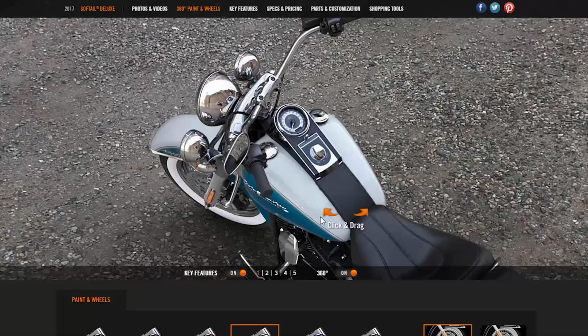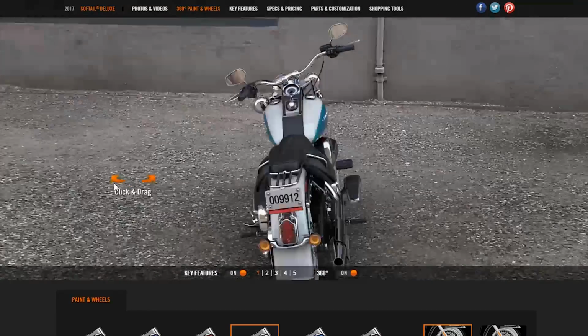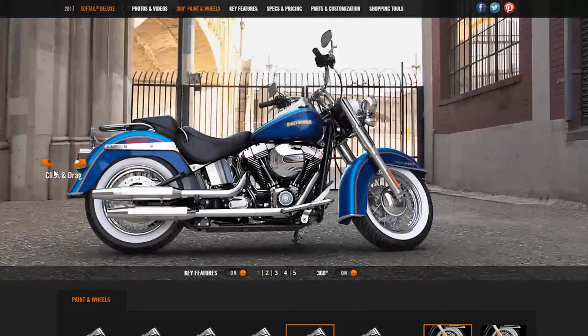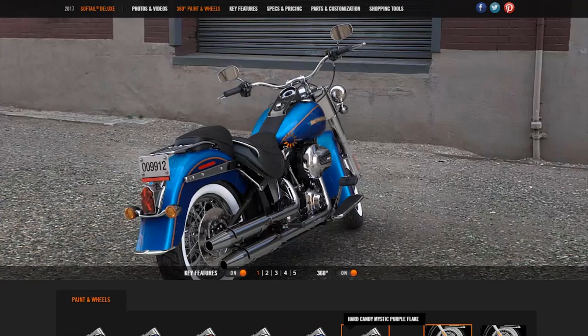Here's a color that they also paint on the Heritage. This is Crushed Ice Pearl and a teal color. This is a really cool, like California, like beach cruiser style color. This is what Harley-Davidson considers a custom color. It's a factory custom color. They call it Bonneville Blue and Fathom Blue.